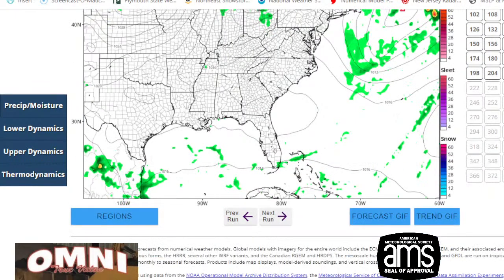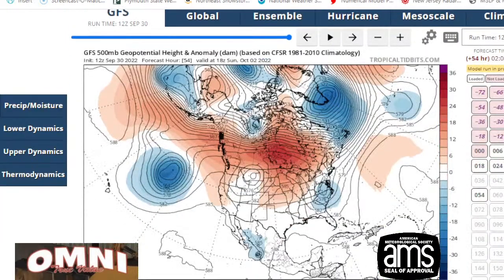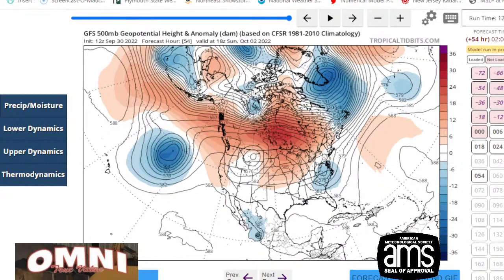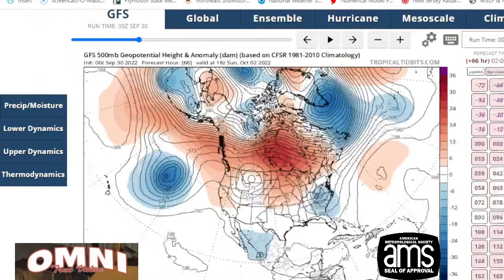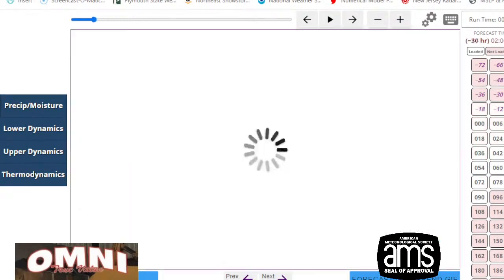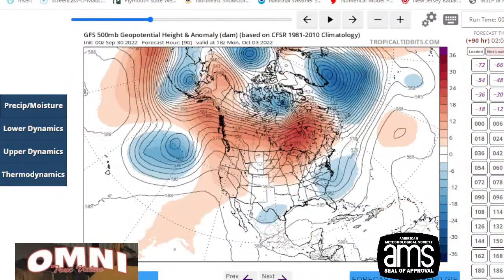Whenever these big storms are going on, with tropical storms and hurricanes making landfall and having impact, we really don't pay too much attention to the long range. And I happened to look yesterday after we were done, and I was like, whoa, that is some big trough coming into the eastern United States in the long range.